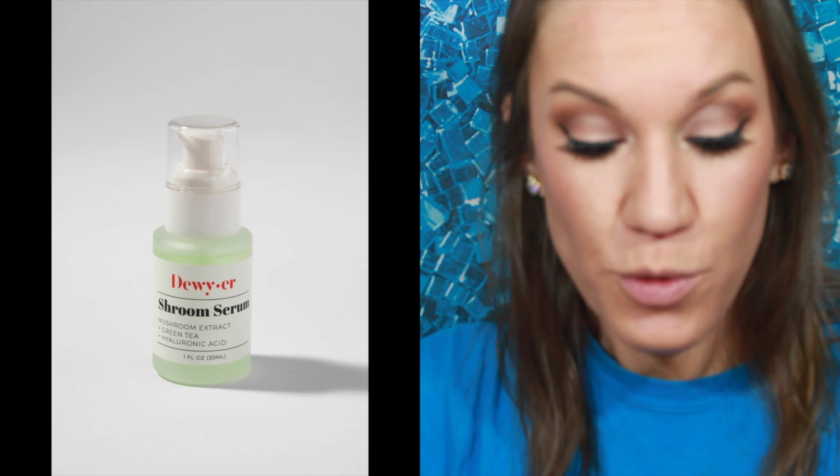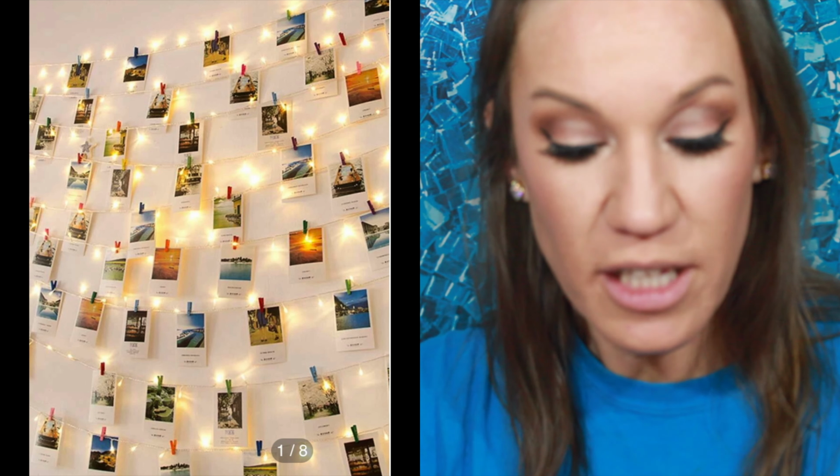Then we are looking at Dwyer Shroom Serum, the Tulip Protect and Glow Daily Sunscreen Gel in SPF 30, which I've heard is really good. The Extreme Time Spiked Hemisphere Massage Dome. I'm pretty sure we could do without that one. Then we have Trindab String Lights with Photo Clips, and it says a 20 piece. This looks kind of neat.